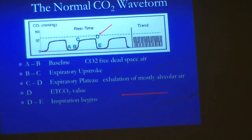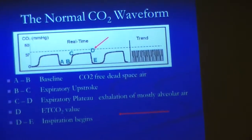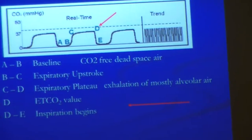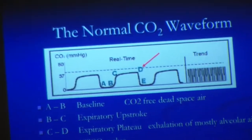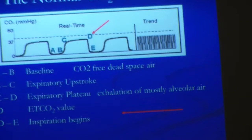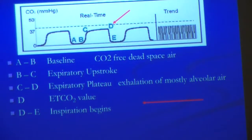So what about this waveform? Sometimes I've heard people be a little bit stressed about the waveform, and what does the waveform mean, and what kind of waveform should I have? They call it the square waveform, and that's exactly how it looks. On a patient that doesn't have any other issues going on, you might see some other waveforms in patients who have asthma or COPD, but this is your basic waveform.